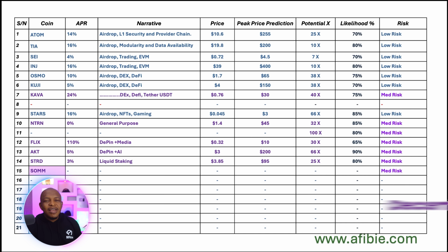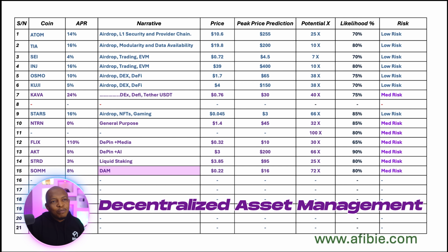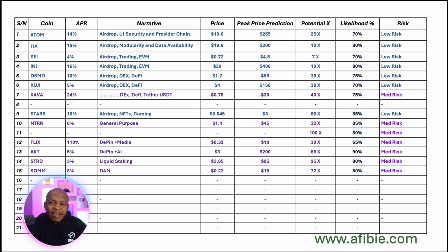For Sommelier, the narrative is decentralized asset management. So you can just put your coin on Sommelier. What happens is that it kind of switches it to the assets that will earn you more yield. Sommelier actually happens on the Ethereum ecosystem, but the coin is on Cosmos. The decentralized asset management narrative is beginning to grow. More projects are coming out with decentralized asset management because people just want to put their coin somewhere and let it work for them. That's the way you can do on Yearn Finance. I think that Sommelier on Cosmos can do a 72x. And my conviction is 80%.